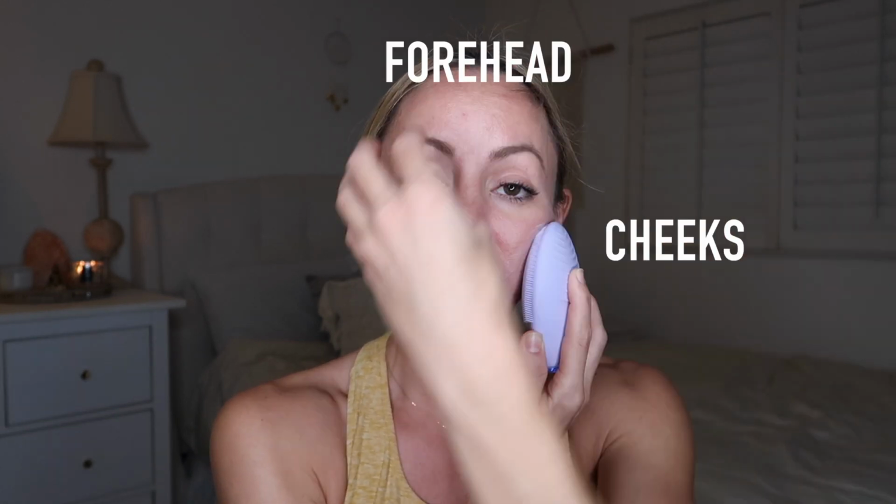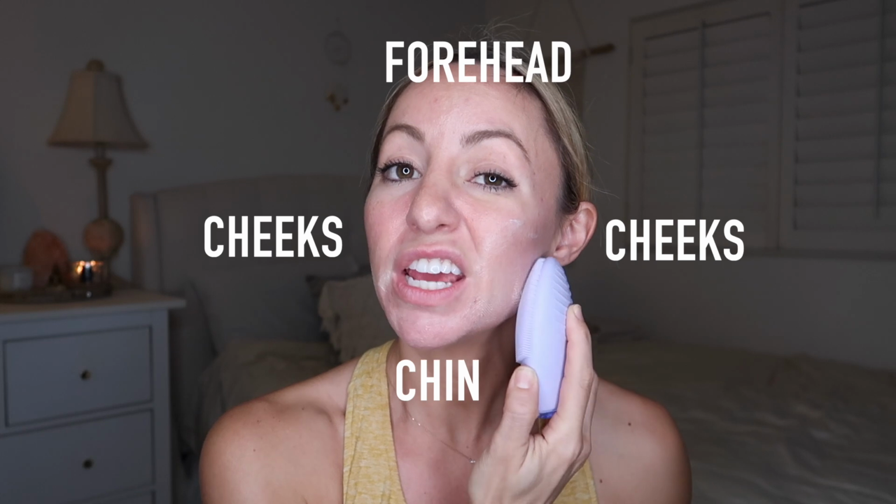So it does 15 seconds, meaning that you can dedicate 15 seconds here, here, here, here, or you can just take it around your face however it feels good for you. What I really love about this too is that it gets into the little crevices like here on the nose, here on those little ridges, and it really gets deep into your skin, really cleans everything out, and it just feels so good.